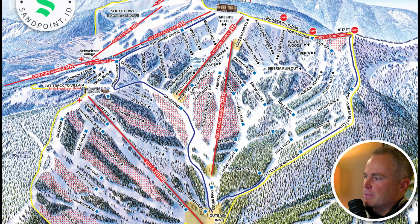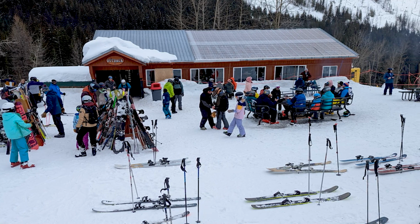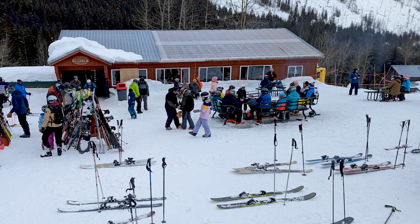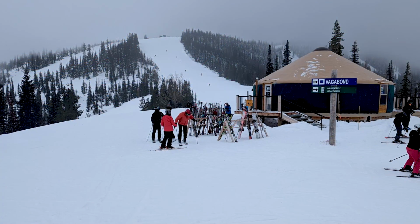One of the things that's nice about the backside is the Outback Inn. It's been there forever. It's known for baked potatoes. It has a cool little fire outside most of the time that you can go hang out around and have some good conversation. They recently built the Rowdy Grouse Yurt. It's a fun place to get drinks. They have hot dogs in there.